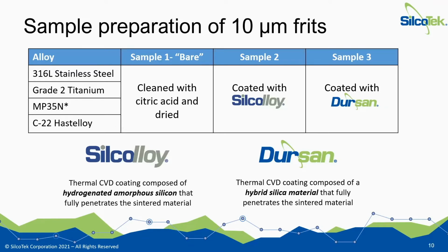We looked at the 4 alloys on the left. All of them were 10 micron frits, except for the MP35N. What we wanted to have was a high surface area so that the solvent can really interact with that material. So we chose frits for that reason. The MP35N wasn't available as frits. No one makes it as frits to our knowledge. So that is just a wrought coupon, just a normal solid coupon instead.